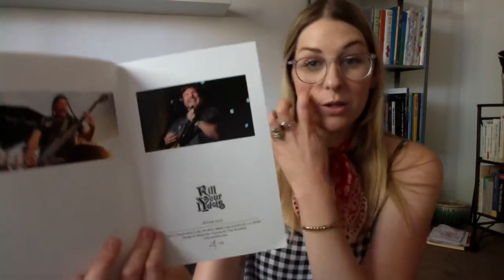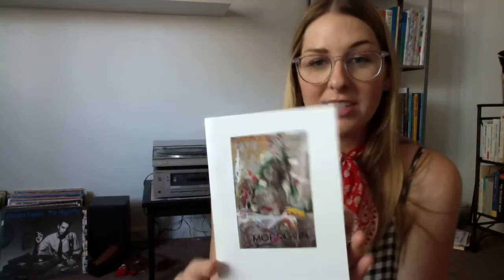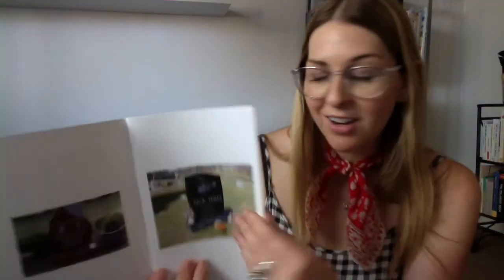And then I got, this one was by Kill Your Idols. That was the group that published this, and they had a whole bunch. They had literally themes of all kinds of things. I bought another one from them. This one's called Stoned, and it's not what you think it is. It's all different celebrity headstones. So, like Rick James. We've got Whitney Houston right there.